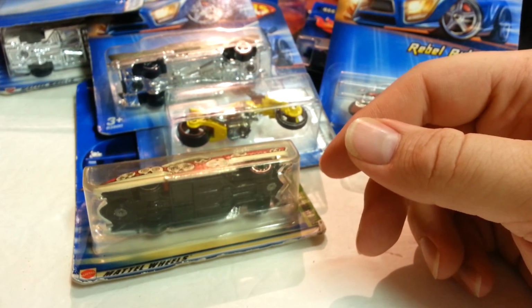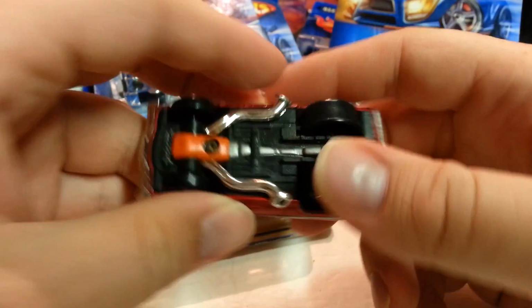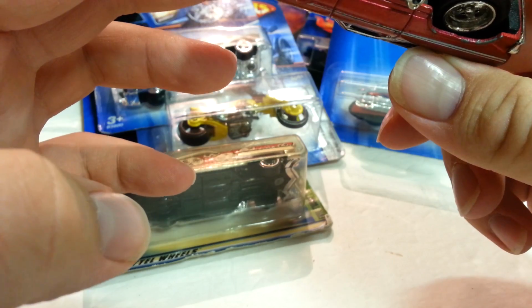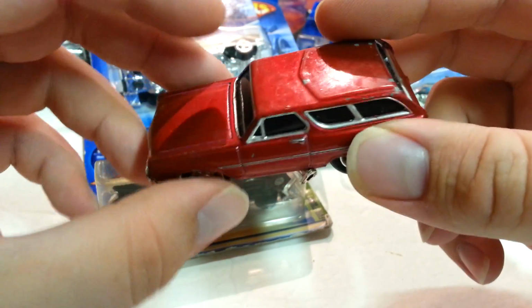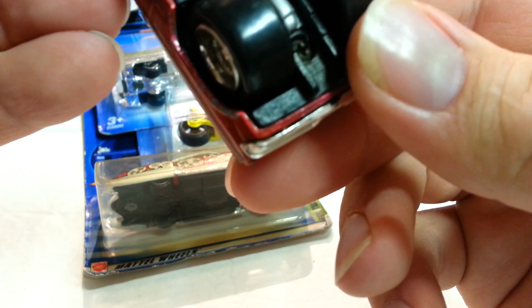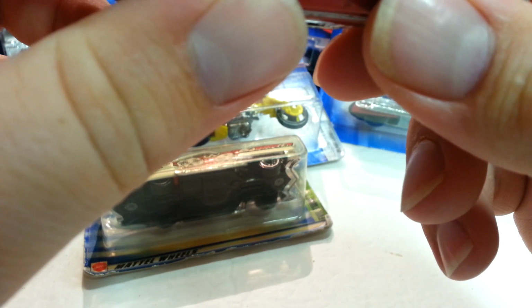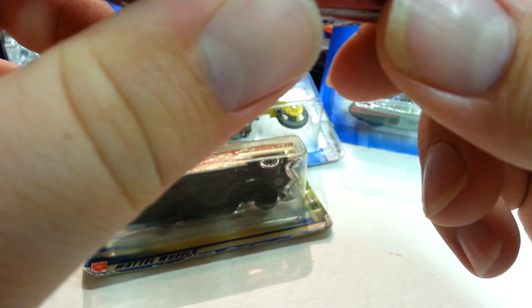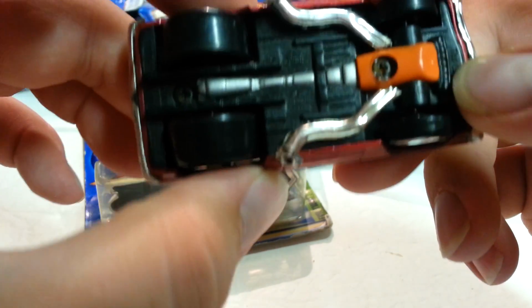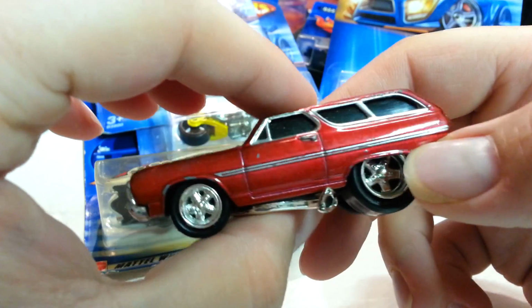Next thing, I got some loose stuff. Got some, I think these might be muscle machines or something like that. Let's see, what car is this? This kind of looks like a Chevy Nomad. It says GM on it. Doesn't say, unless I'm overlooking it. But it does say GM right there. Here's the base. Unless it says it on the back. We'll give it a spin.